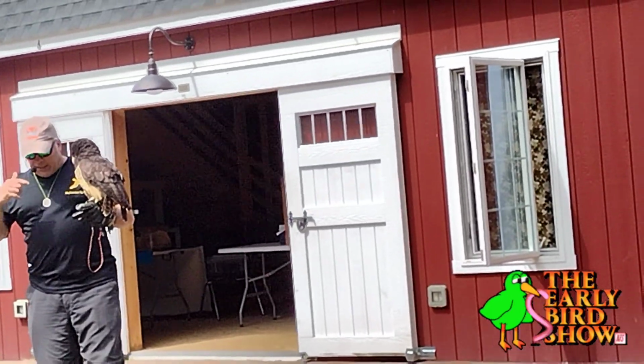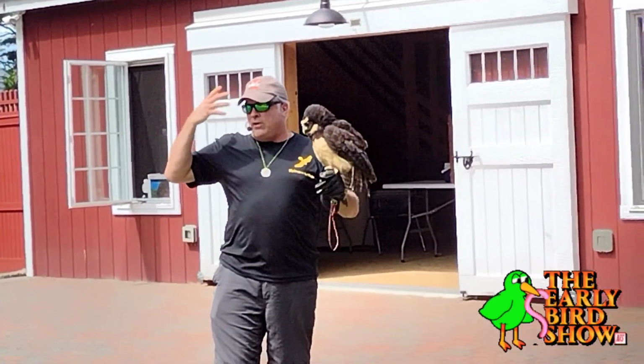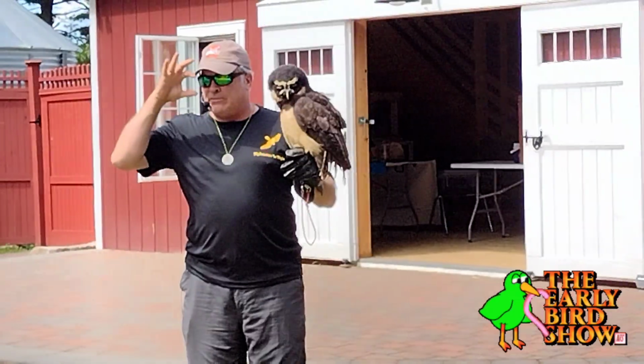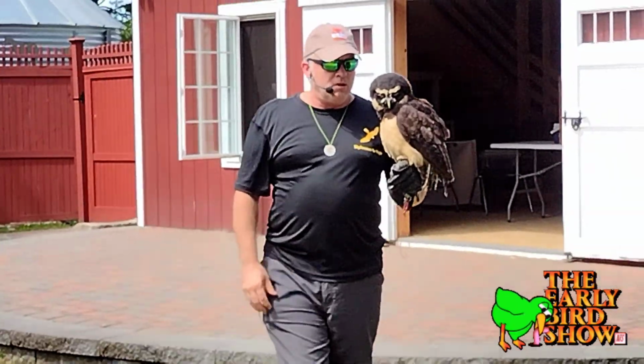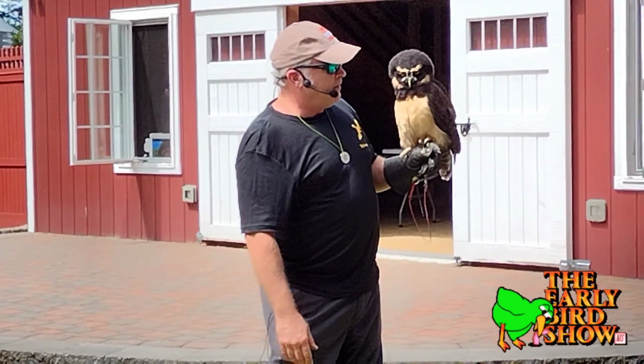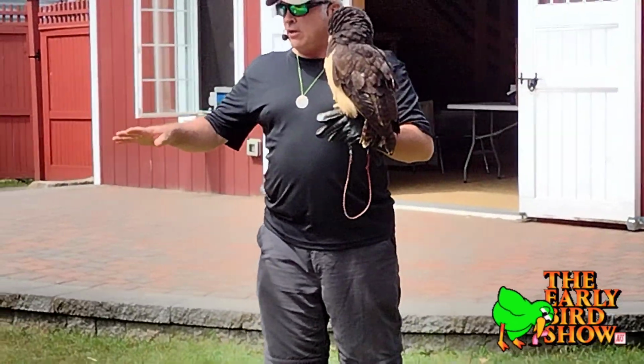And she's called a spectacled owl just because of the look of the bird's face. If she happens to look in your direction, it almost looks like she's wearing a mask, or a pair of goggles or glasses, which is another name for spectacles. And again, a bird of the rainforest, the jungles of Central and South America. And she's a little nervous. She's more high-strung than a barn owl.